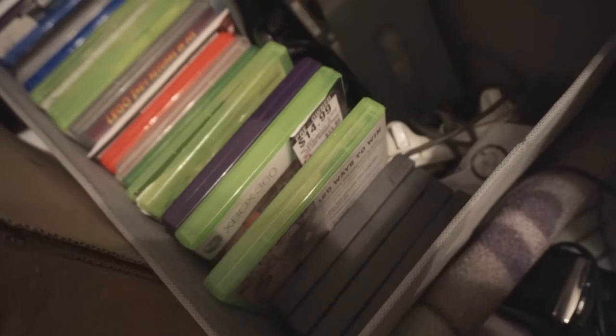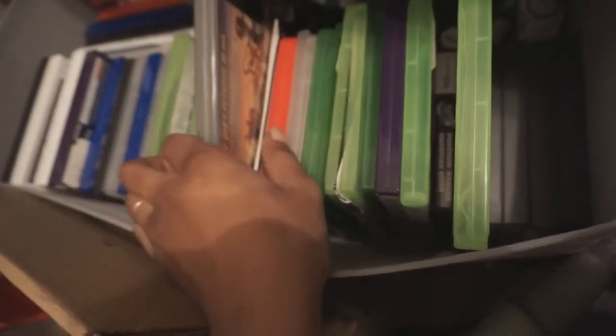Okay, so, moving on to our other box. This is the box that we just keep in the house, that contains all the games that we have found at various GameStops. A few of them are still in the cases. We found a few games in the case, a few games out of the case. I'm trying to show you one of the games that's in the case, and I'm pulling out every game that's not in the case.